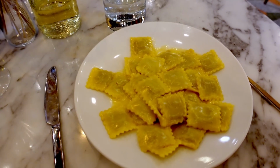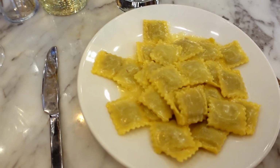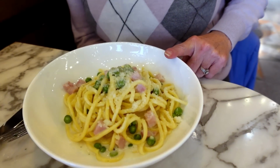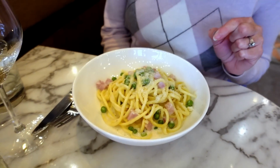Okay, our mains for lunch have arrived. And I'm having ravioli that was stuffed with beef brisket. And a little bit of a white sauce in there too. And over here, I am having the tonarelli, I believe is how it's pronounced, with prosciutto and peas. And there's some fresh Parmesan on it. Boy, does this ever smell delicious.